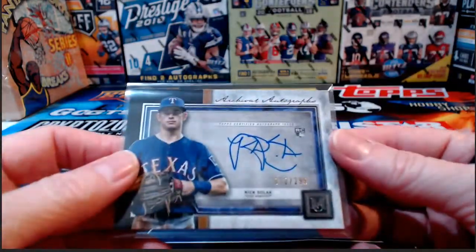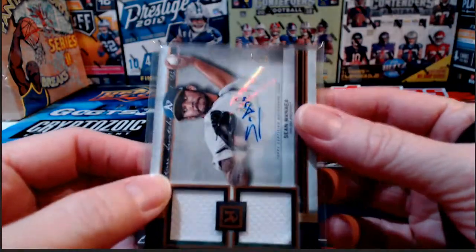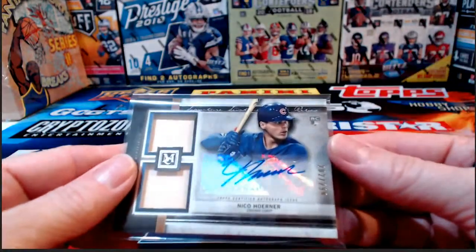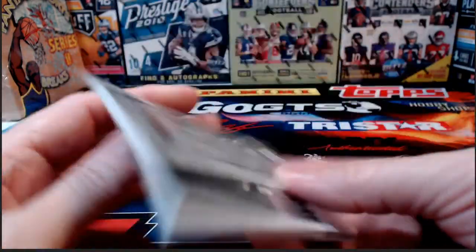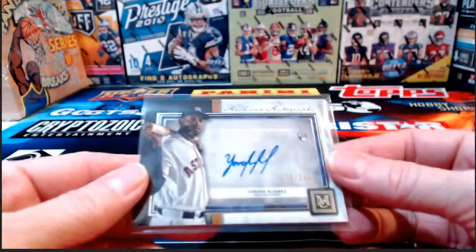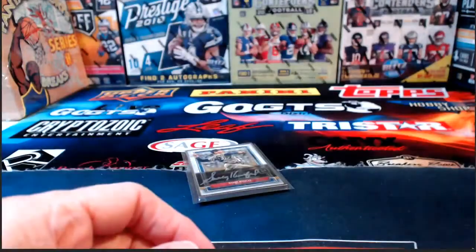The Texas Rangers, Nick Solak to 299. Sean Manaea, that is number 250. It's going to the Oakland A's. And Nico made an appearance for the Cubbies, numbered to 299. Bringing us to Lourdes Gurriel Jr., that's numbered to 50. It went to the Blue Jays. And going to the Astros to 299, Yordan Alvarez.